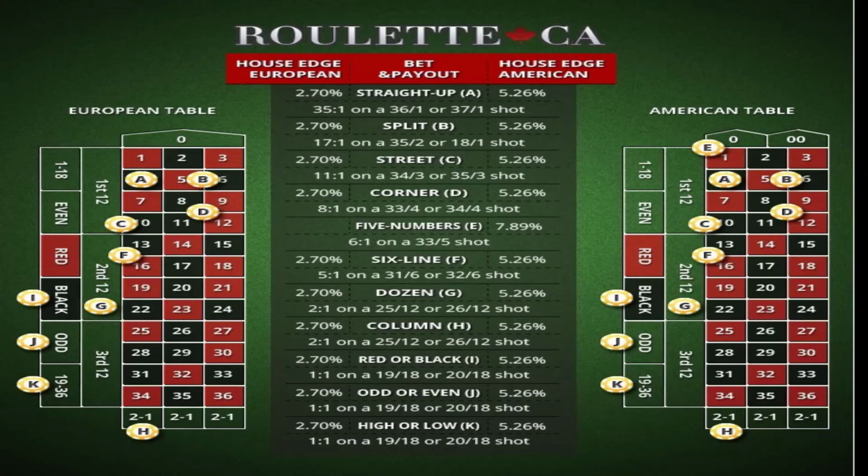Here is a table with all possible bets, their probabilities to win, and the payouts. The payout is the profit. For example, if you bet $10 on a dozen and win, you get $20 profit plus your initial $10. There is no better or worse bets. All of them have a 2.7% risk-reward disadvantage, which is the house edge. How you lay your money on the table is simply a matter of preference.